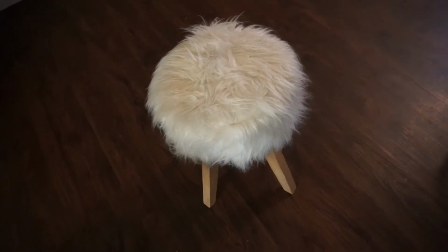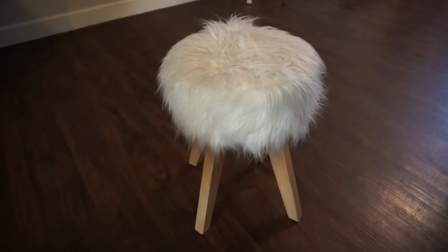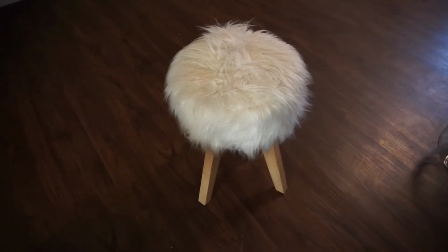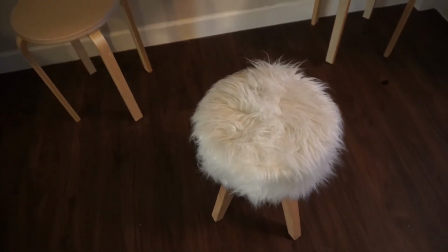I decided to get this little decorative stool, and really I only got it because I think it's super cute and I just really like how it looks in my apartment. But it's the perfect thing so that way when I have friends come over for dinner, I now have 3 seats. So I have my 2 regular stools that I use all the time, and this little decorative one, and so the 3 of us can sit there and have dinner.